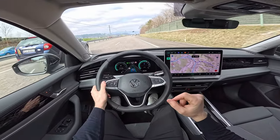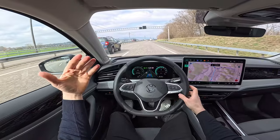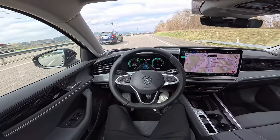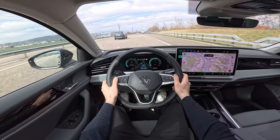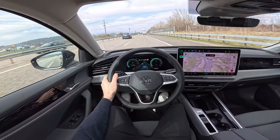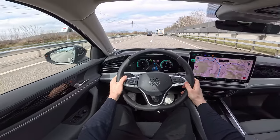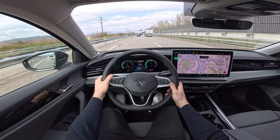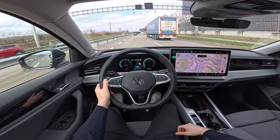wind noise from outside. And also the A pillar, you can see it's quite low. So it's a sporty design, but at the same time they lowered the car, so they managed to make a super nice design here, and also to have good space here in the front. Again, changing lanes, accelerating a little bit, so the car is building up power again.